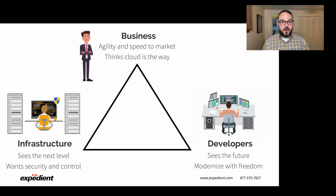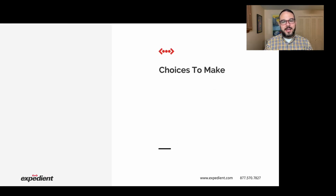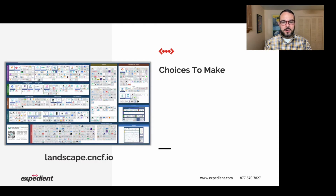So, what sits in the middle here? What is the actual function that we could use here? And that's where cloud native kind of comes into play. The problem is that cloud native has a lot of choices. And I mean a lot of choices.